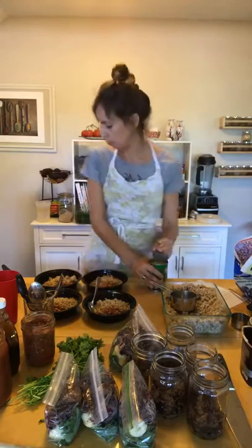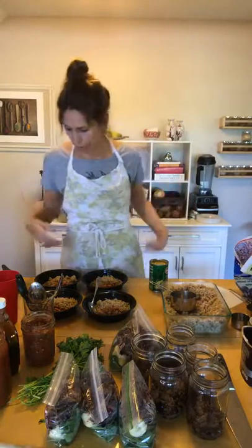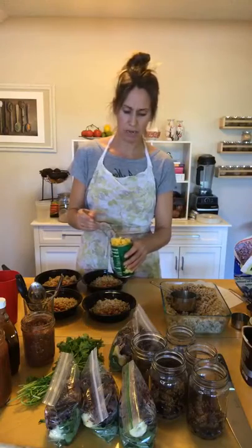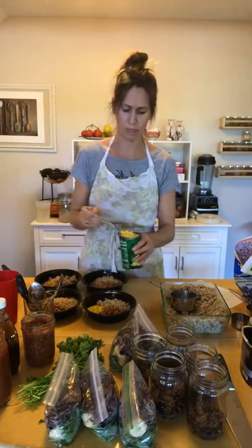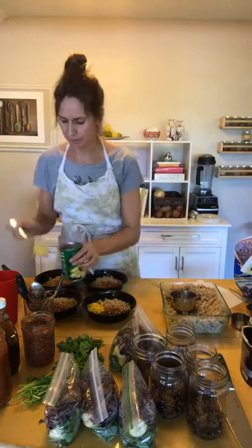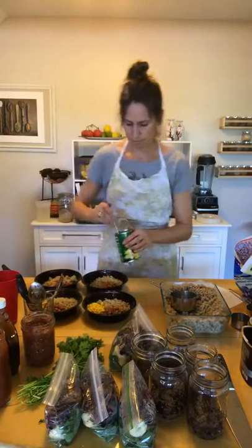Again, when you're dealing with cans, guys, be sure to check the label. You want no salt, or at the very least, you want low sodium. They kill you with the salt in canned foods. You also want to look at the ingredients. Make sure it's just 1 or 2 ingredients, especially when you're dealing with just something like beans and corn. You don't want a lot of additives. All right, so now we're dividing our corn.